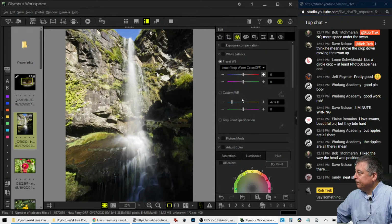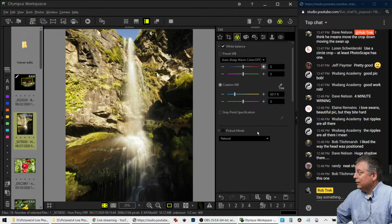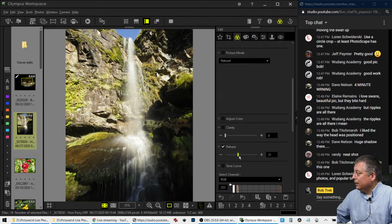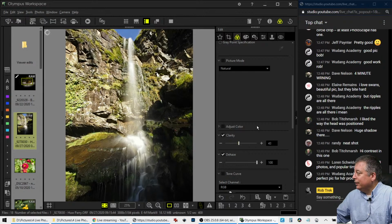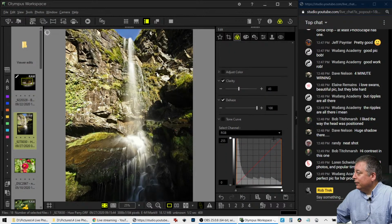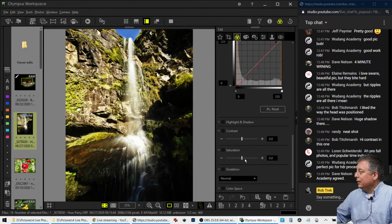And definitely needs to be warmer. Maybe not that warm. Let's do 5500K. Pull the dehaze in. And clarity. There's that. Let's add the gradation.